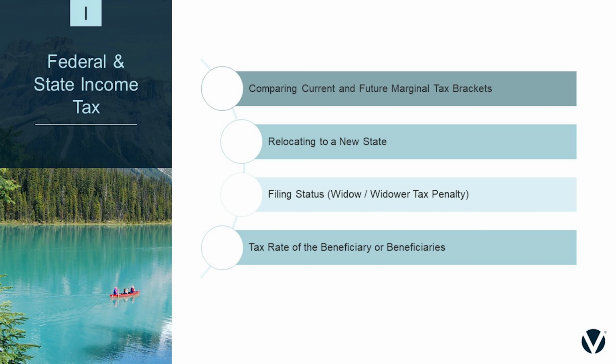So now that we talked about the mechanics and the steps of completing a conversion, let's talk about factors that make conversions more appealing. So this first factor is federal and state income tax. And taxes are one of the biggest factors to consider because we're going to want to say, do I want to make a conversion if I'm in a very high tax bracket right now and I'm going to be in a lower tax bracket in the future?